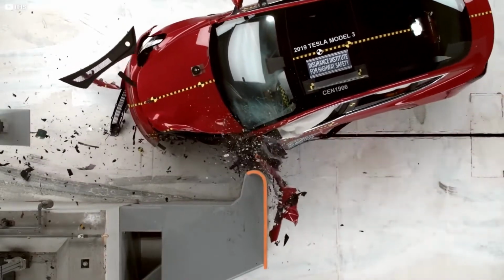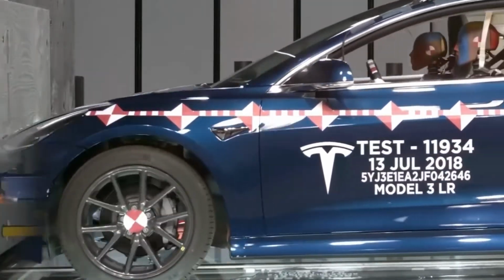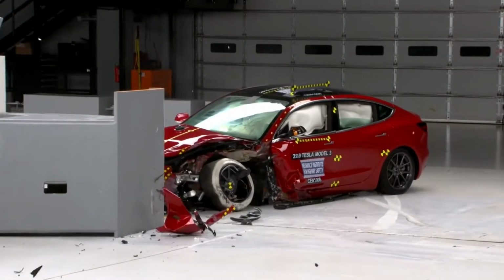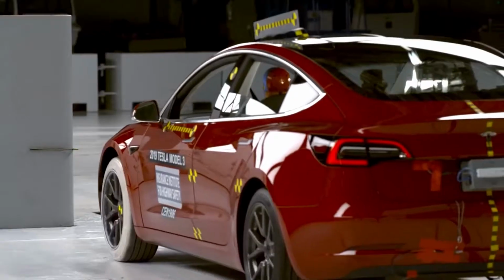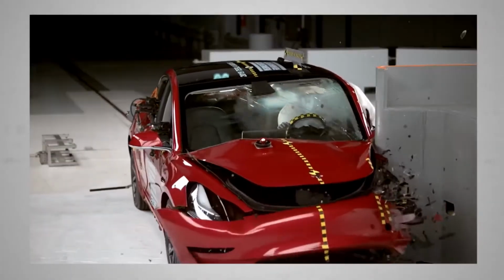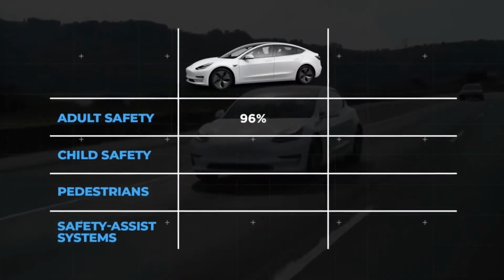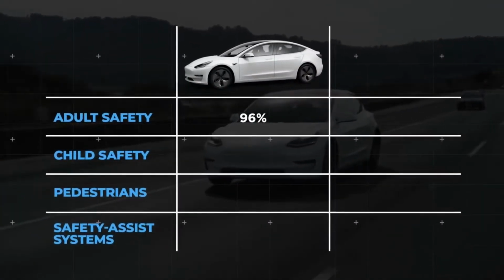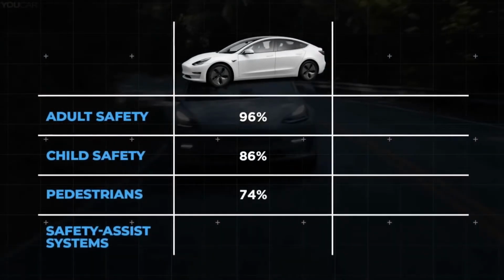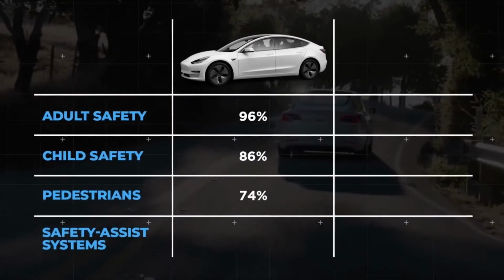Several production automobiles are hurled over obstacles at varying angles and speeds, with dummies depicting men, women, and kids as passengers. The Model 3 received one of the highest ratings in increasingly tough European tests, with a grade of 96% for adult occupant safety, 86% for child safety, and 74% for cyclists and pedestrians.